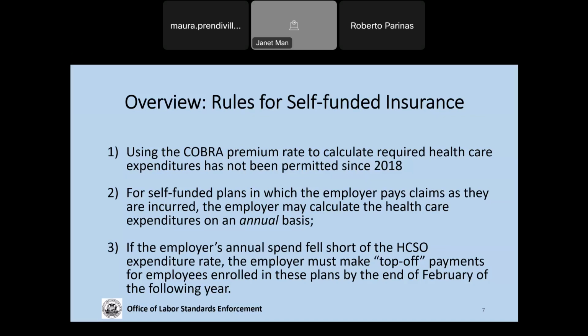Number three, for those plans where the calculation of expenditures is done on an annual basis, if the employer has a shortfall, additional payments can be made up to the end of February. So we're now in the time period where you are looking at expenditures for calendar year 2023, and seeing if you need to make any additional expenditures by the end of the month, or February 29, 2024.